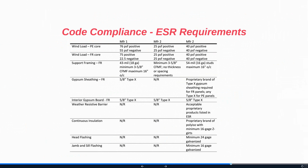Impact resistance. Yes. Okay. But the one thing to remember on NOA, just like the ESR reports, is that they're for very specific installations, and you must comply with those NOA documents essentially exactly. It's like complying with a UL fire test. You're supposed to install them exactly as they are tested. So venturing outside of the NOA conditions would probably void that compliance report.